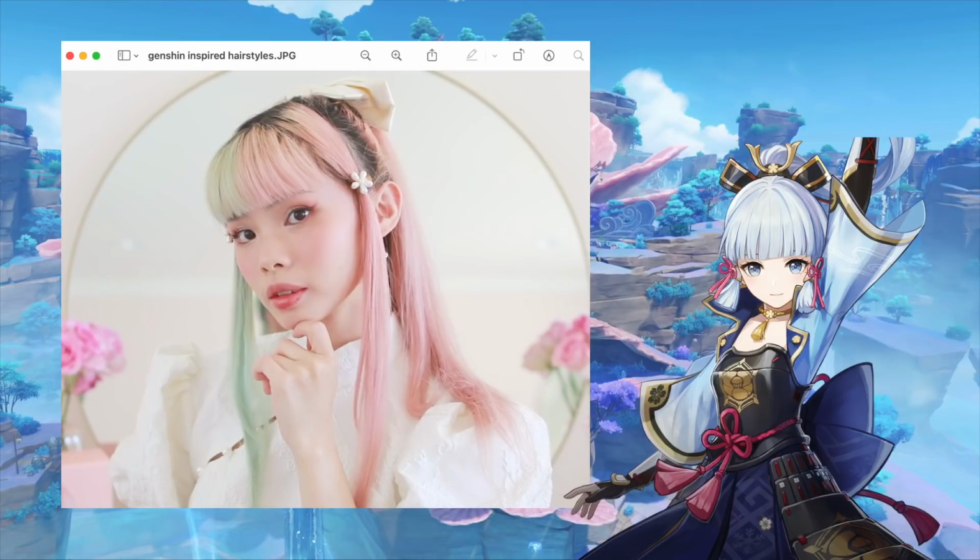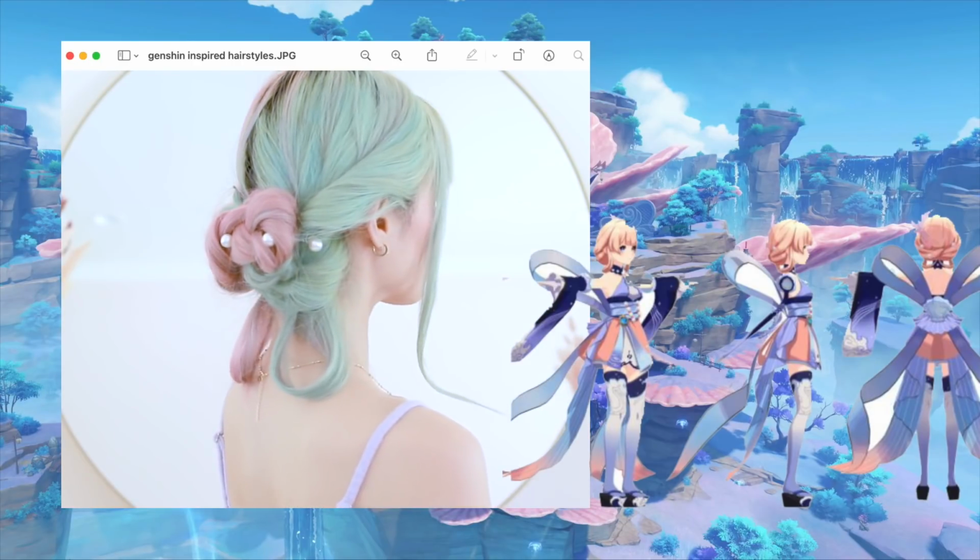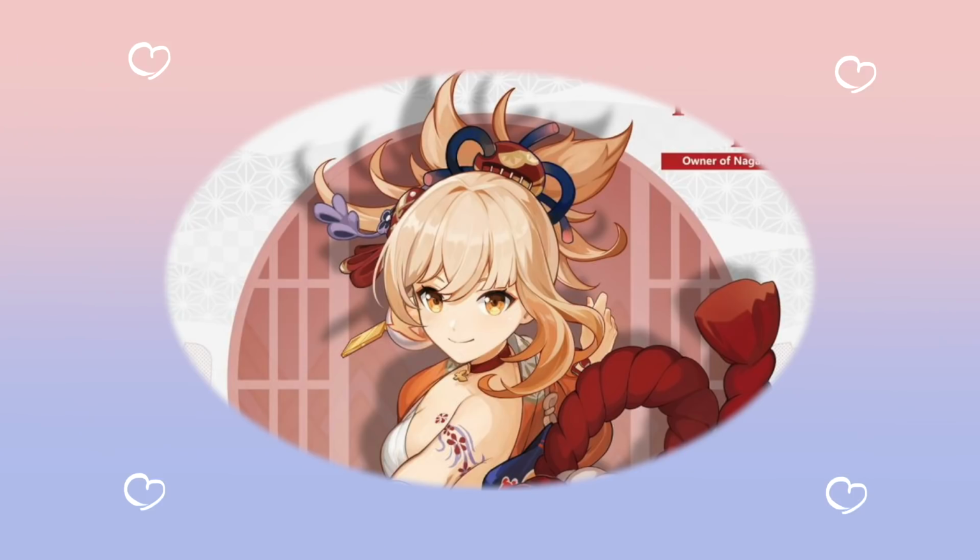So I've done these hairstyles over a course of 2 videos, and today I'm compiling them for you so that they can be organized by region. And with that, let's get started. So first, I'm going to be recreating the hairstyle for Yoimiya.